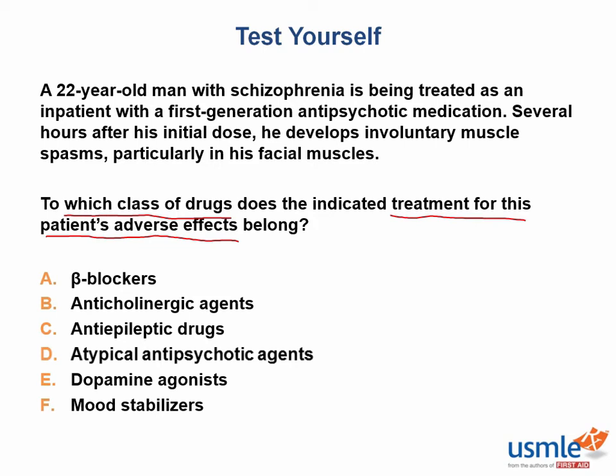So when you read the question, it becomes clear that this guy got a first-generation antipsychotic and pretty soon afterwards developed muscle spasms. Remember, because with the antipsychotics, time course can be important, it's important to realize that it's several hours after his first dose when he's still in the hospital. Sound like any side effects you know? It's acute dystonia, a side effect that's known for happening pretty soon after you administer the medication.